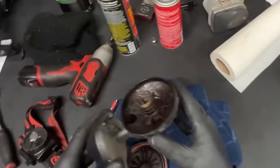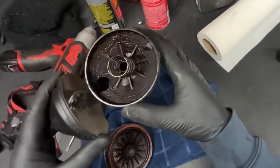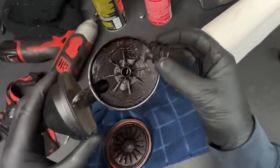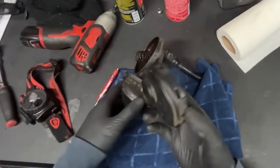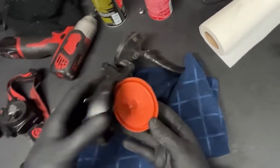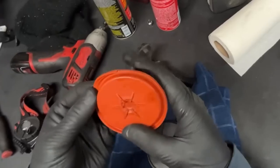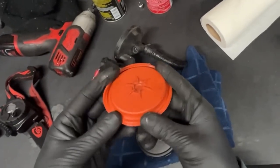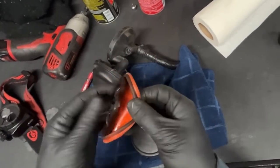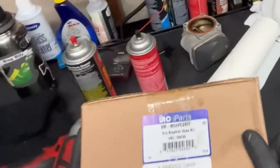Ooh, crispy. Dang. Yeesh. Although, still good. Slight tear, that probably was from me. Still good, folks. Euro, it's all right. It's not that nice, but it gets the job done for cheap.